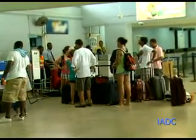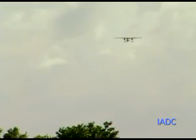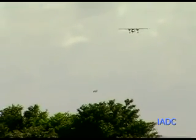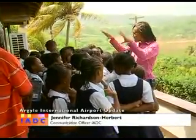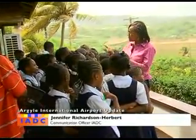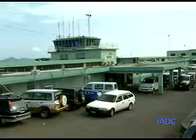And then you go to immigration. And from immigration you go into the departure lounge to sit down and wait until they call the flight. Right? When they call the flight, you go out on the tarmac and you board the plane. Now the building where you check in, check immigration and you sit down, that is called the terminal building.